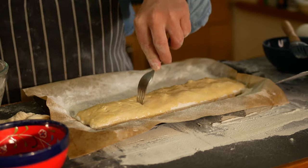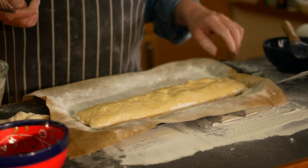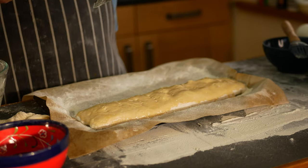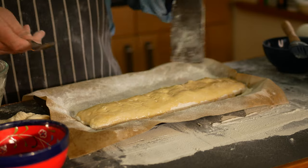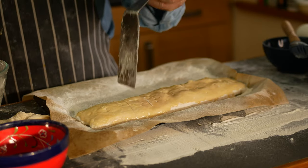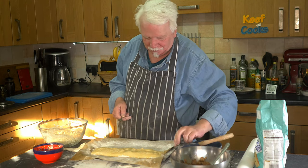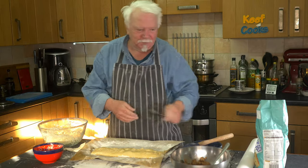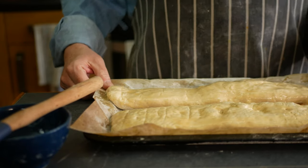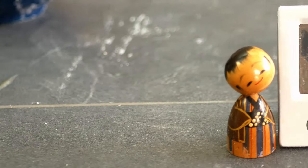Now we need some holes in the pastry to let the steam escape, and we need a way to tell which is the sweet end. So I'm hoping I've not twizzled it round and that this is still the sweet end. So I'm just going to make these marks on it so we've got a clue. Here we go. So we whack that in the oven for 40 to 45 minutes till it's lovely and golden.